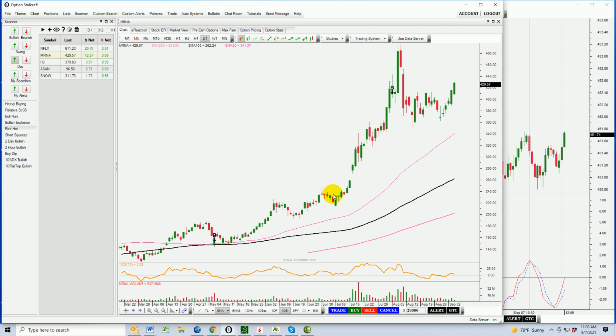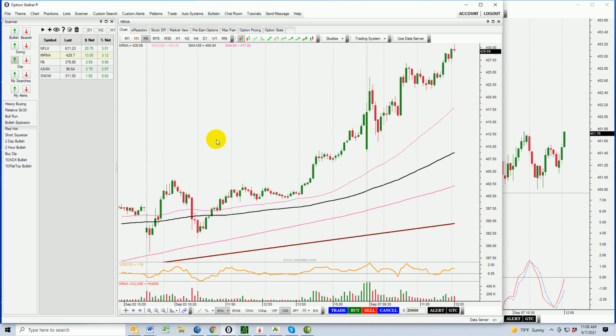mRNA, really like this chart. You can see there's your bull flag formation right there. There's your flagpole, downward sloping trend line. We get through it right here. A couple of long green candles. Stock was not down today when the market sold off. That is relative strength. You can see the orange line is above zero. This is the type of stock that you want to be buying.